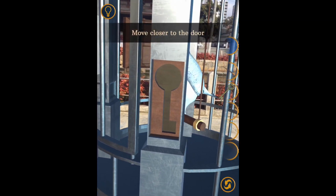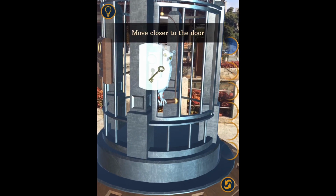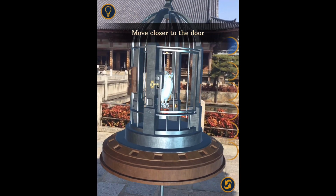Now there are different types of spells. You're going to unlock different types of spells as you progress. This one is reveal. There are freeze, fire, different types that you're going to use throughout the game.